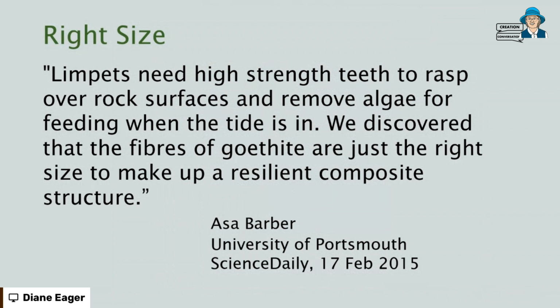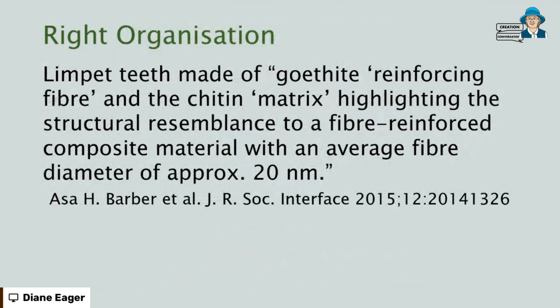That means the structure is made out of two different substances mixed together, and that's very common in biological things, and it's becoming more common in a lot of modern technology as well, making composite structures. But it requires a lot of design in terms of combining two very, very different substances to get a desired result. And this is what they wrote in their report: limpet teeth made of goethite reinforcing fiber and chitin matrix. So that's the matrix that those fibers are embedded in, right?